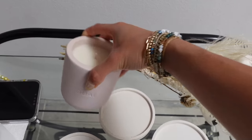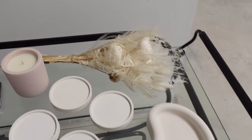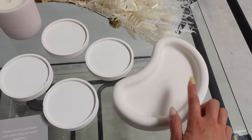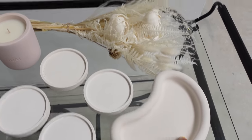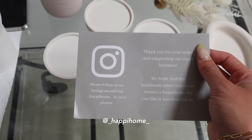I just thought this candle would look really nice over here. I think eventually we want to have some sort of hallway counter, so we can decorate it with some fun knickknacks. And this would be cute to carry keys and stuff as soon as we get in. And I actually am glad I picked up this color. This is the brand that all of that concrete stuff is from, Happy Home. Saw them at a flea market.